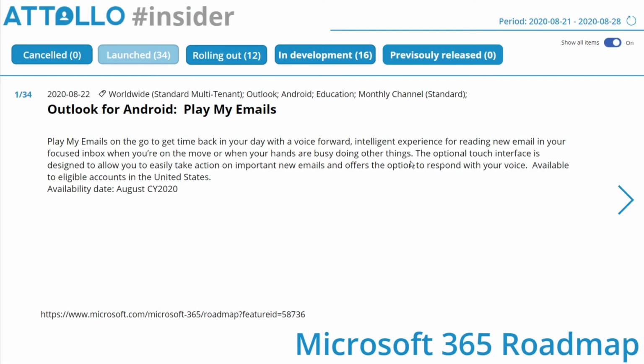Remember, it's a cloud service, therefore you are not in control of when and where you get these updates. So it's important to know what's going on. So we can see no cancelled updates. We've got 34 items that have completed their rollout over the last 2 weeks. 12 new items have gone into the rolling out phase, and 16 items have gone into development.